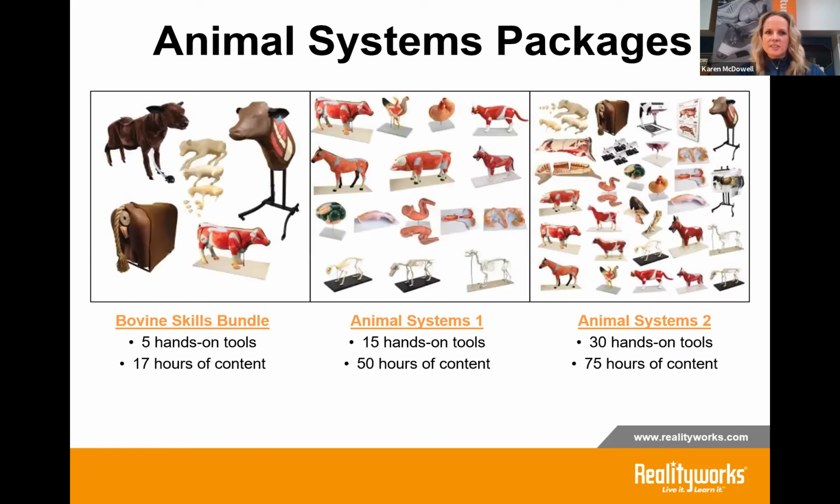All right, I think we're finishing up with animal systems, and then we'll move into ACTE's quality framework. We've got 3 popular animal system packages, and these cover anatomy, reproductive systems, digestive systems, skeletal, beef cuts, and pork cuts. All of our animal models separate at the midline and have removable organs. And there are also great worksheets for identification.